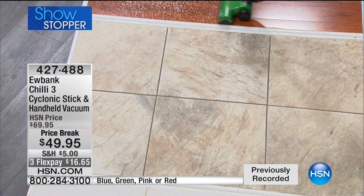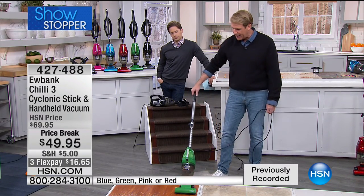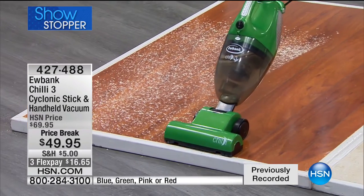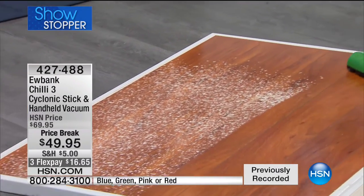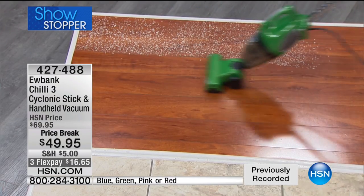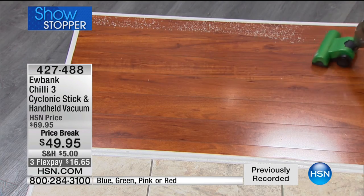It may be a vacuum that you just keep upstairs. It may be a vacuum that you take to the cottage or the cabin, or maybe that investment property. Maybe you have your own business. You have your own salon. It's great for hair, whether it's pet hair or human hair. Or maybe it's just for your own business in the lobby area. Maybe you have a little reception area. So it's just a great, quick pick-me-up.